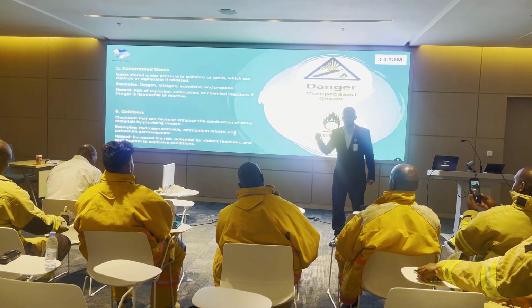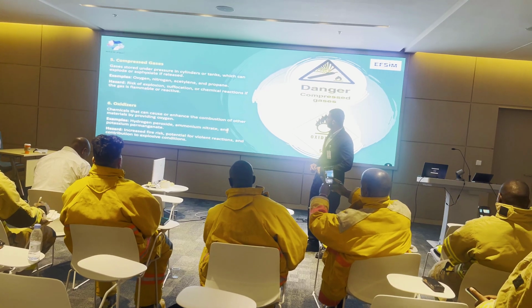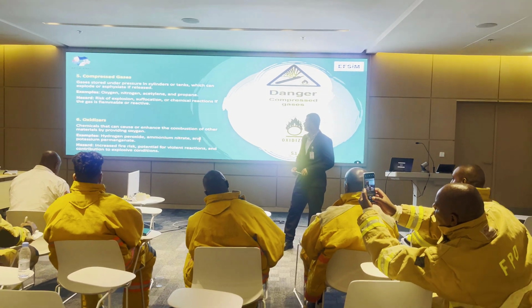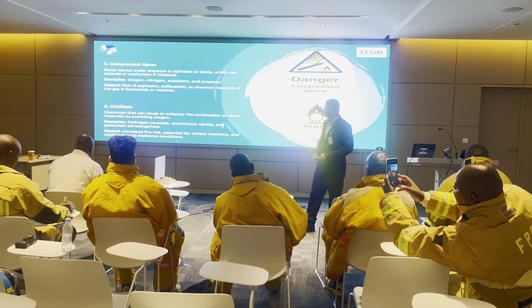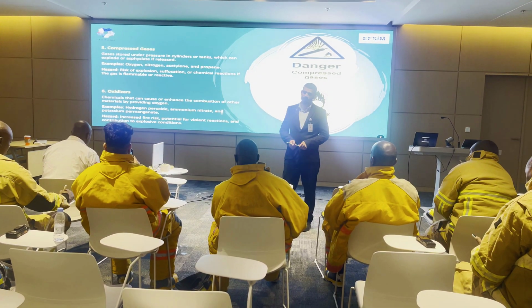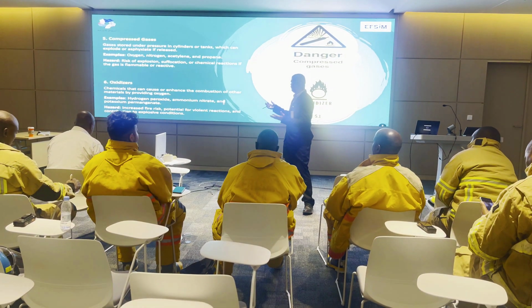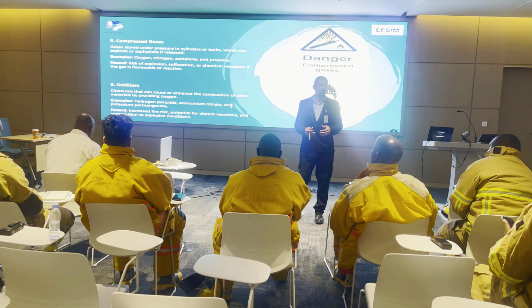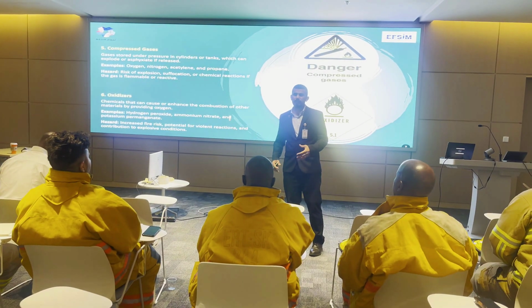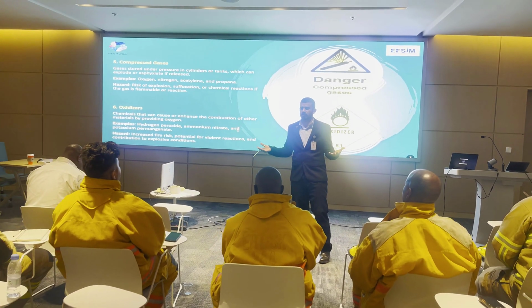Compressed gases. We also have a medical storage area with compressed gases. Gas stored under pressure in cylinders or tanks which can explode if released. Examples: oxygen, nitrogen, acetylene, and propane. The hazards are explosion, suffocation, or chemical reaction if the gas is flammable or reactive, and sometimes also explosive. This is what is written here. Explosive means if a cylinder is pulled down, the compressed gas may go to explosion. It's a very high exposure.